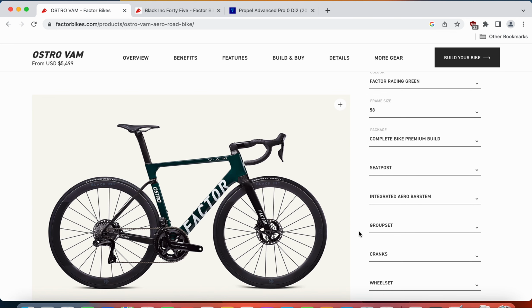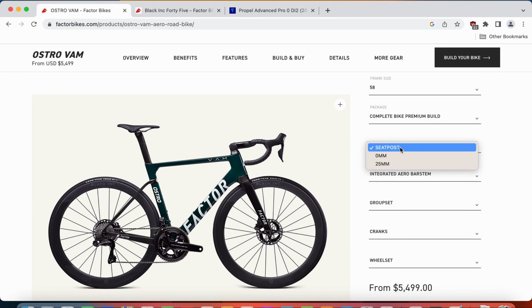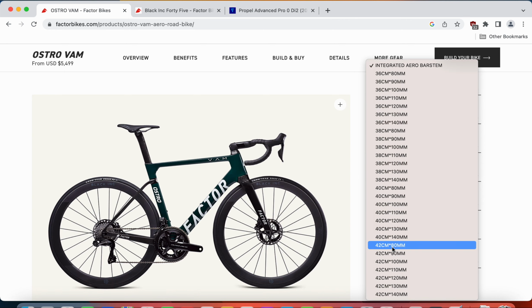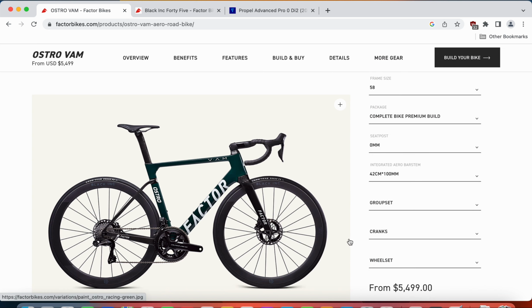Now, this configurator will also ask you to choose the seat post. Do you want any setback on the seat post? Let's say you're assuming a 0 mm setback. And when it comes to their integrated handlebar and the stem, of course, you will choose the width and the stem length. So let's say you are using 42 centimeters width and 100 millimeters of the stem length.